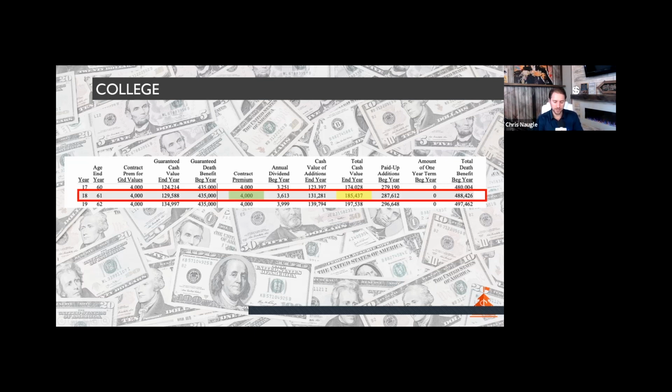Well, let's do the math real quick. So we got 185, right? So if Viviana goes to school when she's 17, I don't have payments starting until 18. So let's just do the math again. We've got 185,437. That's how much we have in there. But in the 17th year, we had 174,028. So we made $11,409. That's how much money it grew because of the uninterrupted compound interest.